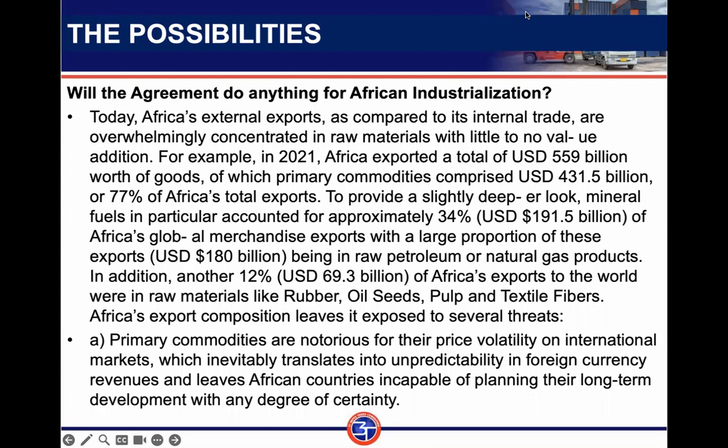Of this, primary commodity is 431 billion. 77% of African export is commodity. To provide a slightly deeper look, mineral fuel, that's crude oil in particular, accounted for 34% of African export, being raw material for petroleum and natural gas products. In addition, 12% of African exports are rubber, textile fiber, oilseed, pulp.